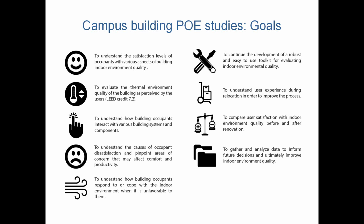So the goals for these POEs, just the same as traditional POE studies, are understanding the satisfaction level of occupants with various aspects of the building. Mainly, these are thermal conditions, temperature, humidity, air quality, CO2 level, lighting conditions, all of these. And as I mentioned, it does help sign off the LEED credit 7.2, the thermal environment verification credit.